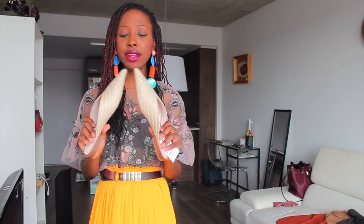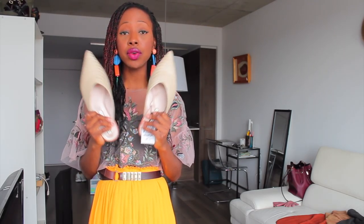The second thing that I was gonna show you was a pair of shoes that I bought at Zara as well, and it's this one from Zara. Like I said, out of raffia. I don't know if that's the word in English, I'm not so sure, but it's technically made out of natural fabric.